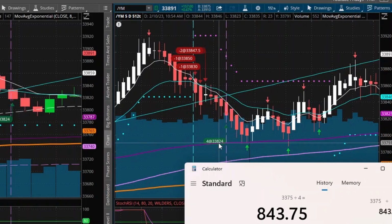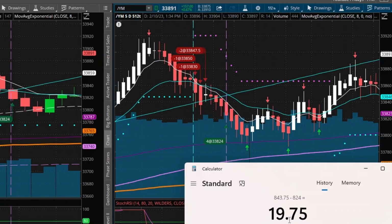And you can see here that we were able to cover at 824. So 843.75 minus 824, that's a total of just 19.75 points. But we did trade 4 contracts. Like I mentioned, 1 contract per point is $5, so with 4 contracts, it's actually $20. So for this one, we multiply that by 20.